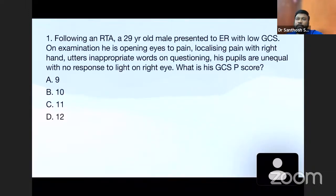Following an RTA, a 20-year-old male presented to the ER with a low GCS. On examination, he is opening eyes to pain, localizing pain with a right hand, utters inappropriate words on question. His pupils are unequal with no response to light on the right eye. What is his GCS P score? Option A 9, option B 10, option C 11, option D 12. The answer here is option A 9.